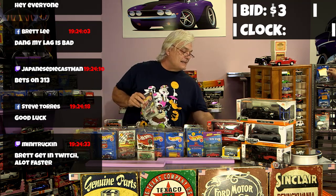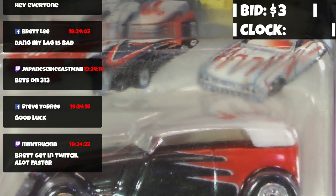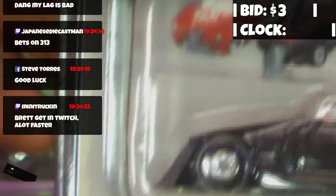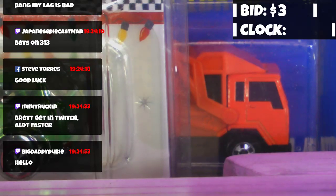In the meantime, let's get bidding. Here we go. A quick little bid in between the cars as we get them set up. This one here is a Jiffy Lube. All certified service. Little Jiffy Lube Phaeton, baby. Big Daddy Doobie's in for the races. Check it out.